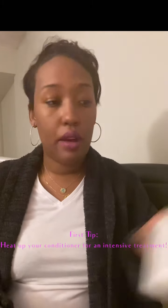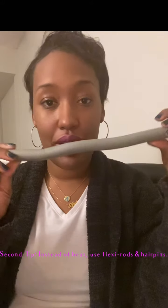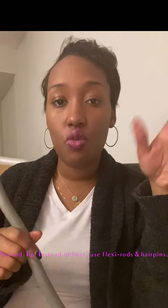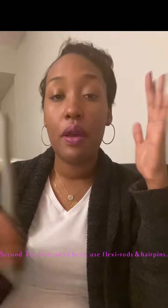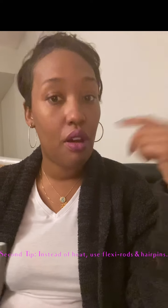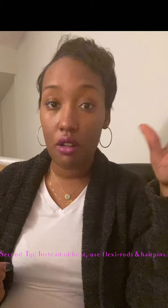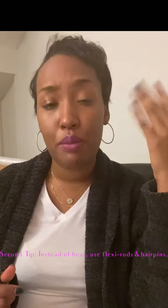Okay. And the second tip, like I said earlier, have hairpins, because you're either going to want to use this or you're going to want to pin curl it. Pin curls are really good in maintaining your hair for the next day. Most beauticians are going to tell you to put pin curls in your hair, because the curls will last longer, especially if your hair is even longer, much longer than this.